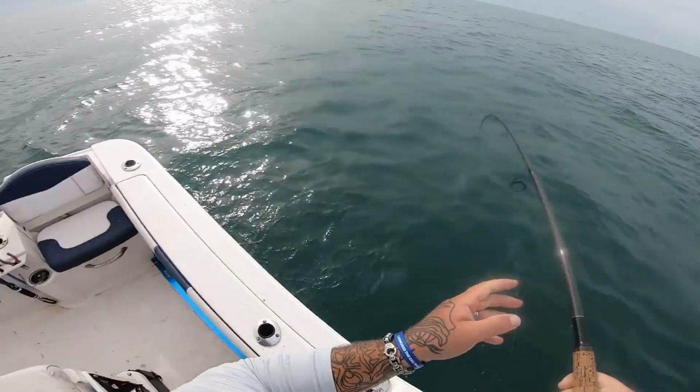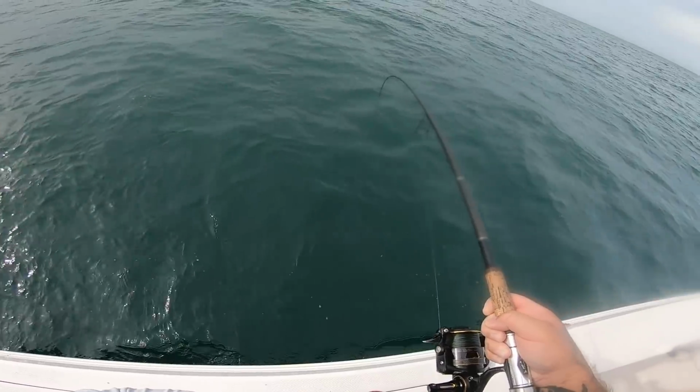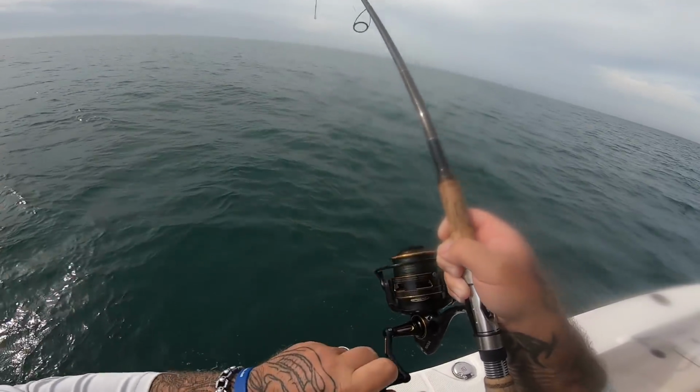Holy crap. I think they're jacks. We're like, man, this place sucks. All we got to catching is grunts, and then all of a sudden we got hooked up with some. I think they might be jacks. Yeah, these might be energy.